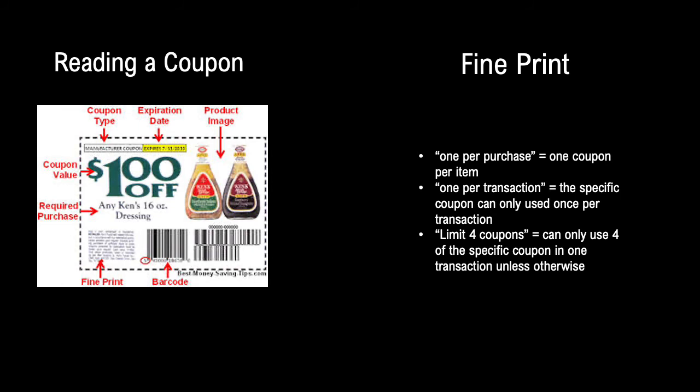means 1 per item. Now, if the coupon says 1 per transaction, that is one of that specific coupon in a transaction. So if I'm getting those Kotex U pads and it says 1 per transaction, I can only get 1 and use 1 coupon in that transaction. So, yeah, that's how that goes. There's a difference between purchase and transaction. Just know purchase means 1 per item, transaction means 1 per entire transaction. And it doesn't mean 1 of any coupon, it just means that specific coupon.